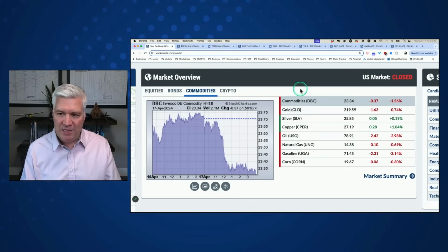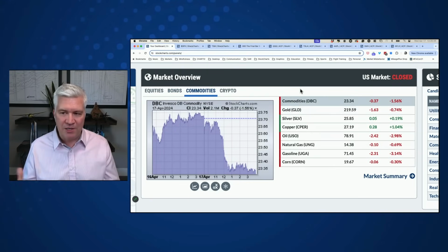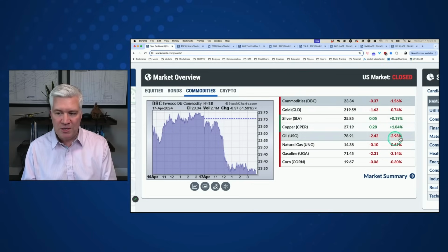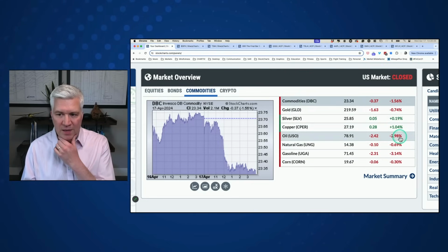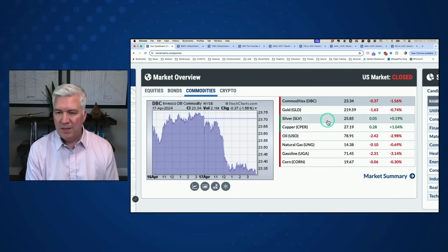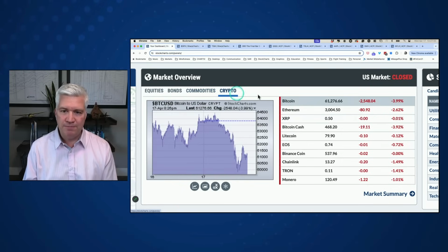Looking at the commodity space, the broader commodity space actually down quite a bit. The DBC, which is a commodity ETF that covers a lot of different parts of the commodity complex, was down over 1.5%. Crude oil price is really the biggest down weight there, down about 3% for the USO. Gold prices down, with the GLD down about 0.75%. Silver and copper actually slightly higher from yesterday's close.